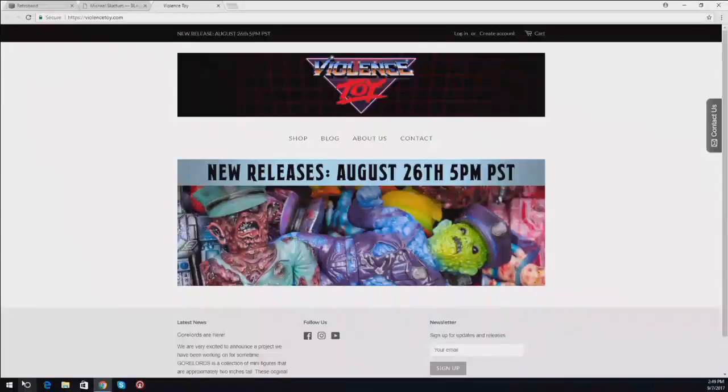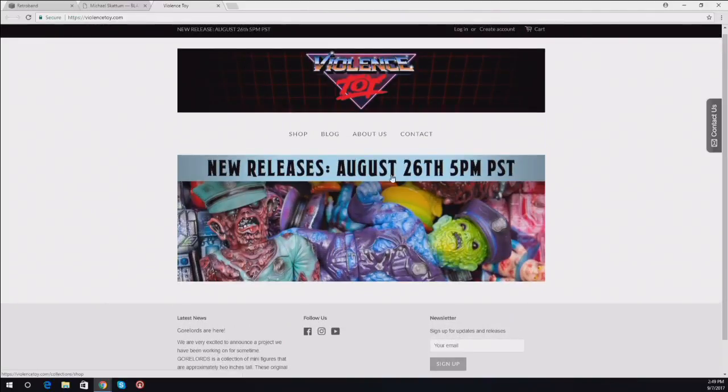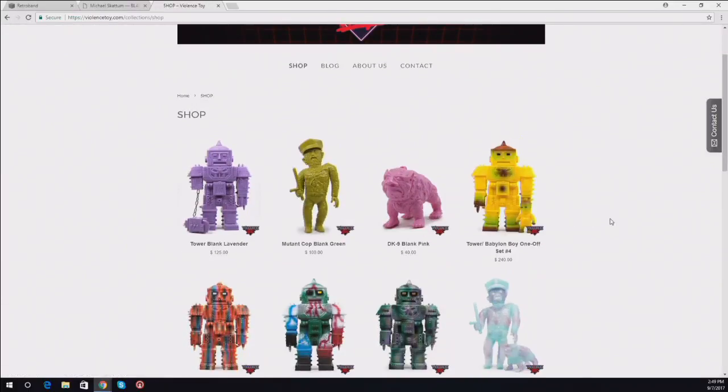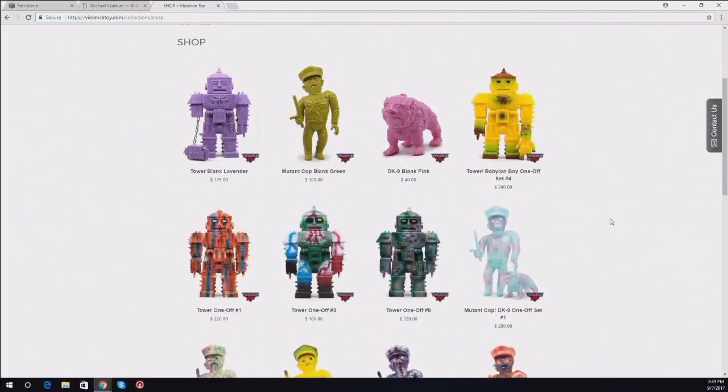They actually have stuff up on Violence Toy's site right now. You can go there and take a look at some of the stuff they have up there. They actually have some stuff in their web shop right now. They have a lavender tower, and I think they have a blank Mutant Cop up there as well. So there's some of the stuff they have to offer.